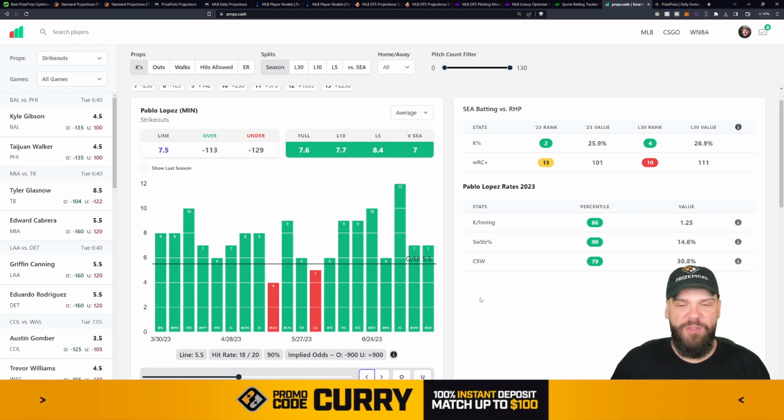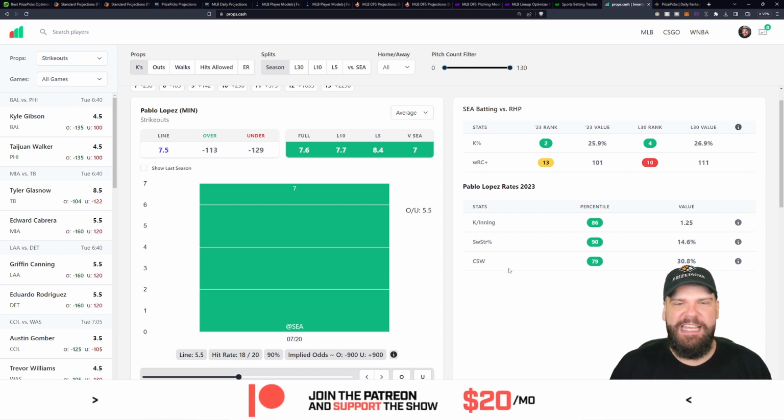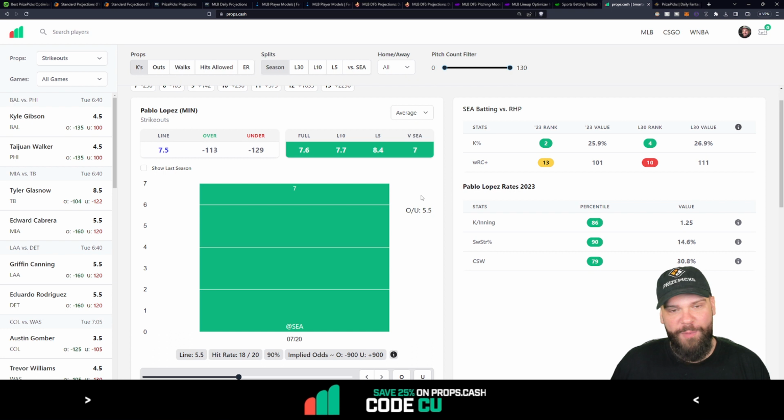We could take this a step further, look at a previous matchup versus the Seattle Mariners. He's already faced them very recently. July 20th, he had 7 strikeouts at Seattle on the road against the Mariners. He struck them out 7 times. So again, we need 6 or better. In this case, we're looking like a green bean on our tacos.